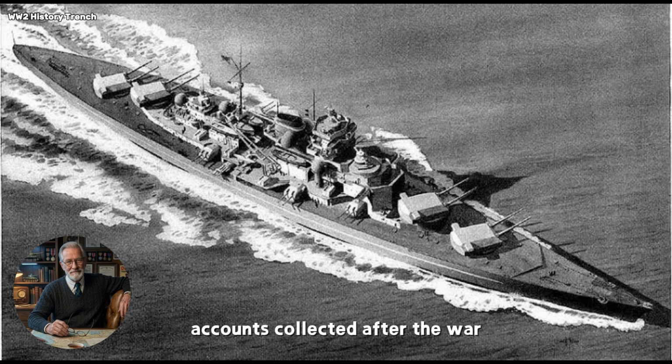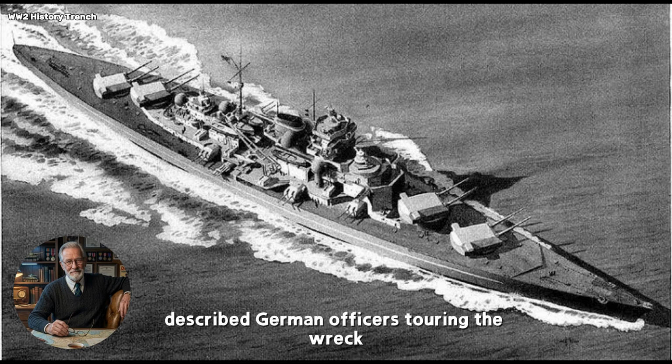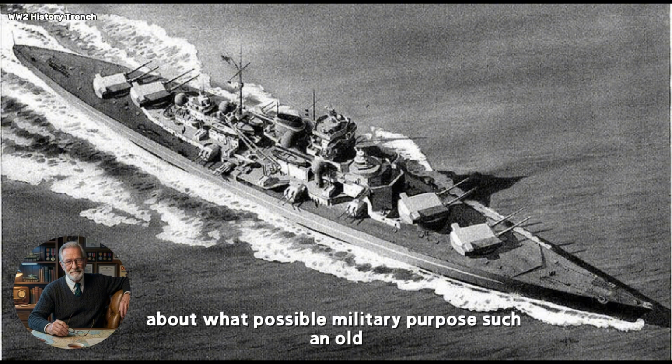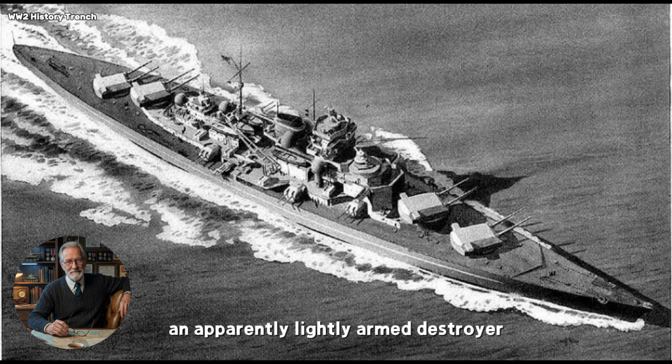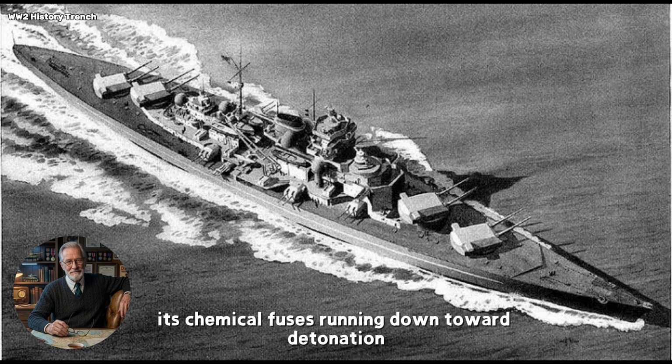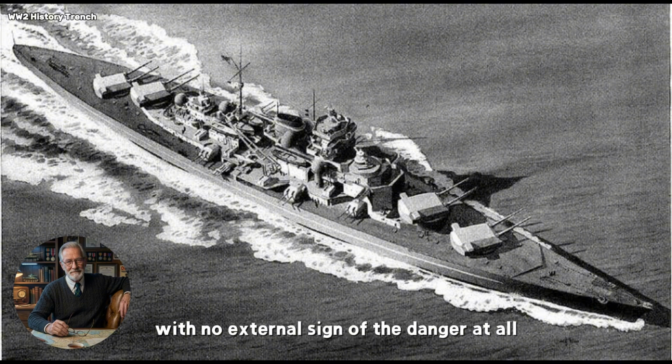Accounts collected after the war describe German officers touring the wreck, some reportedly speculating openly about what possible military purpose such an old and apparently lightly armed destroyer could have served in ramming the gate at all, entirely unaware that the answer to their own question sat encased in concrete directly beneath their feet, its chemical fuses running down toward detonation with no external sign of the danger at all.